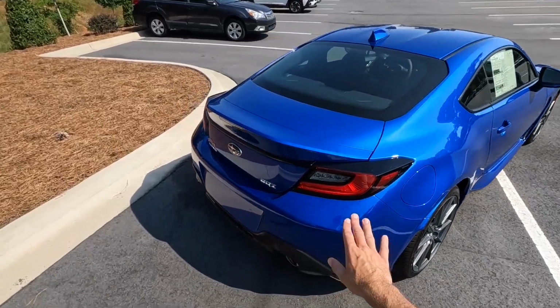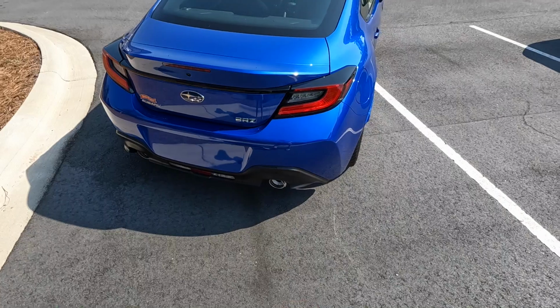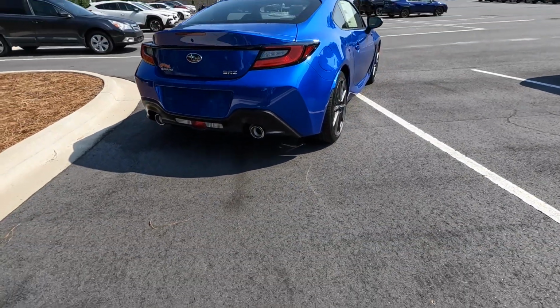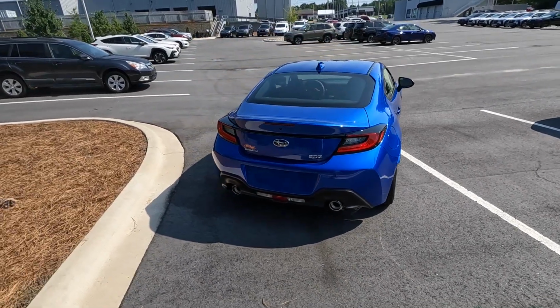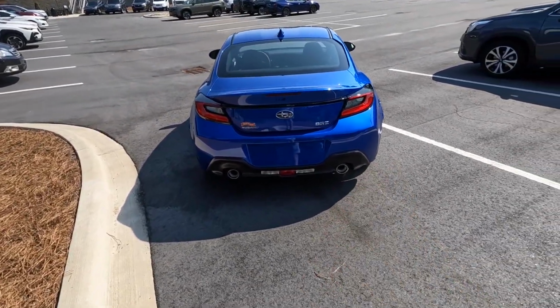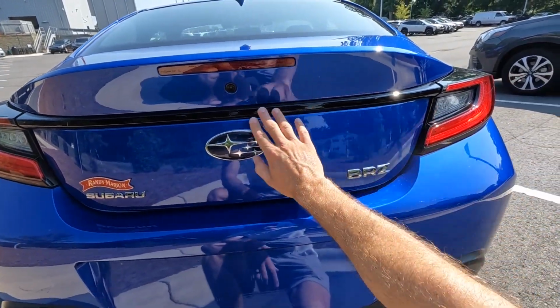Now there's also the integrated trunk spoiler with the third brake light. There's a backup camera, LEDs for the lighting, and then the dual exhaust with the plastic diffuser there. Now you can also use the button on the key fob to gain access to the trunk, or use this hidden button right in this trim accent that runs through the trunk.